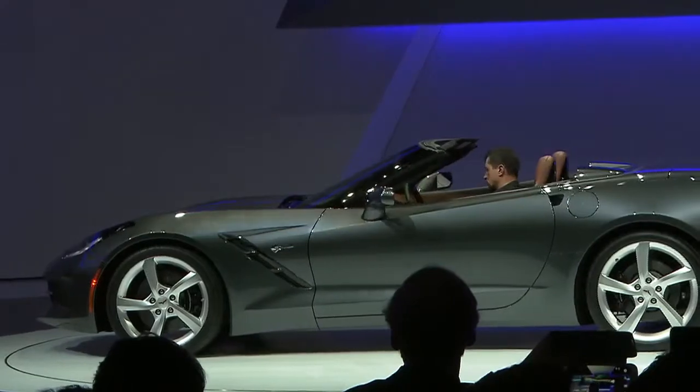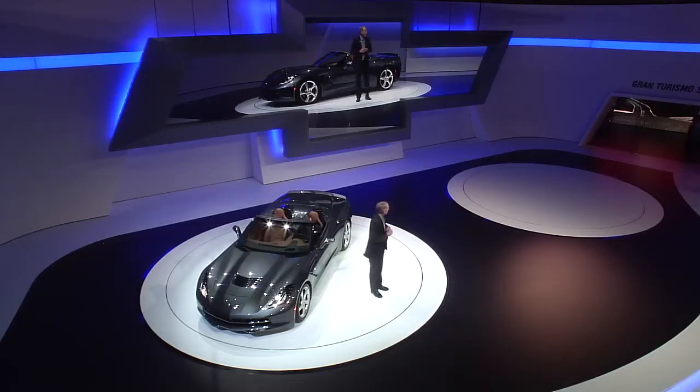We expect this Corvette Stingray will go on sale here in Europe towards the end of this year. And now I'd like to share another premiere with you. For the first time together, I'm proud to show you both the convertible and the Corvette coupe.